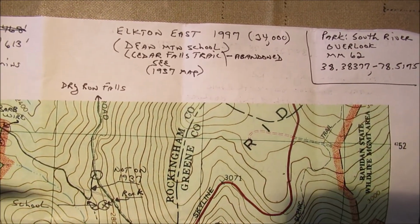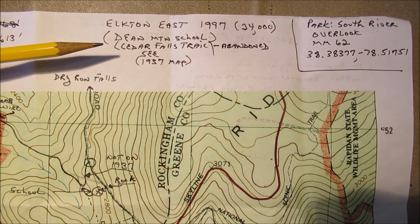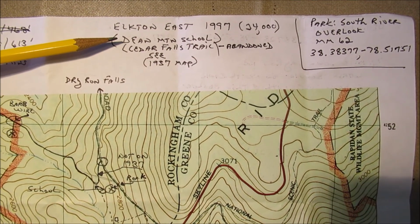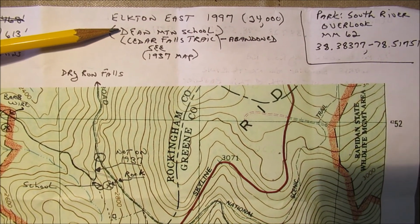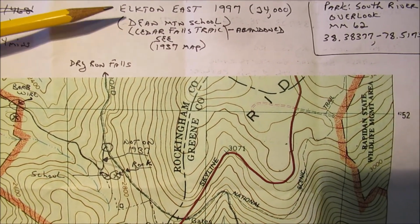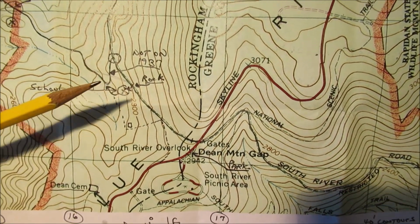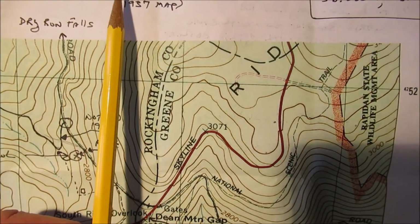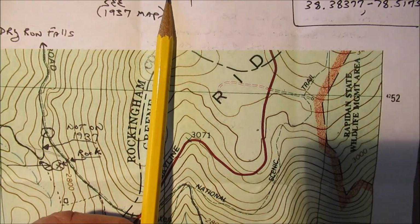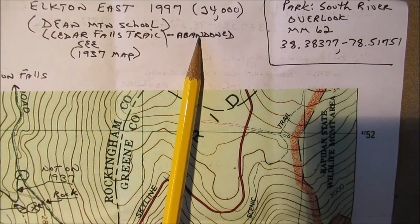So that was the purpose of this hike. It was really windy, so some of my commentary might be drowned out by wind noise. But I was looking for the location of this old school, and also this old road that I hiked on. It doesn't even have a name these days, but I'm going to call it the Cedar Falls Trail, which is an abandoned road.